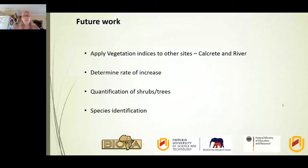After doing that, we will need to determine the rate of increase. This is quite important, as one can also project what possible increases might be happening or what the area will look like. So, if you know the type of rainfall, then this can be linked to the number of bush that is there, which is then the step in what is planned. And that is to quantify the shrubs and trees and see by how much an area has increased.